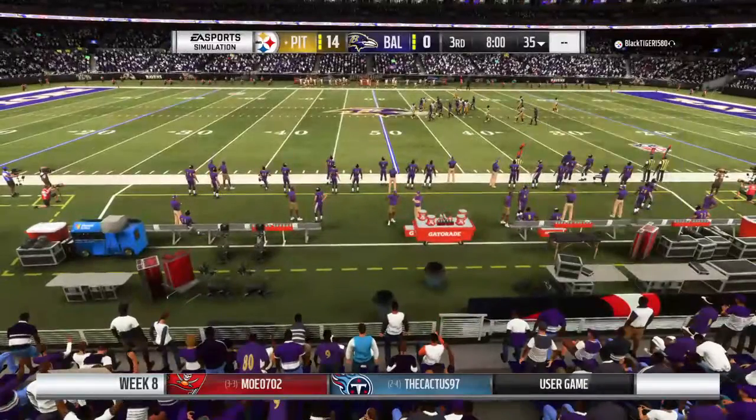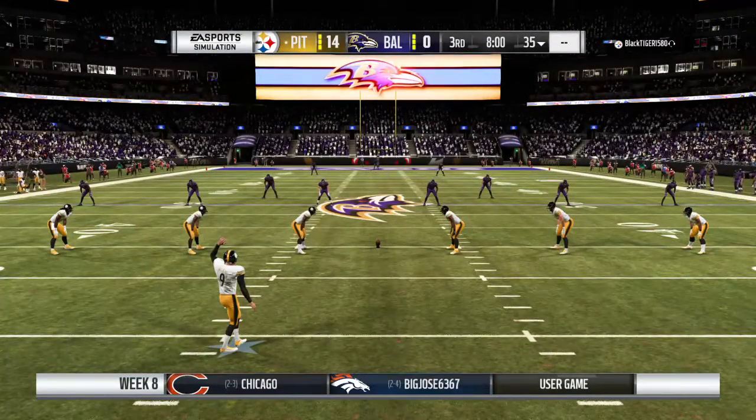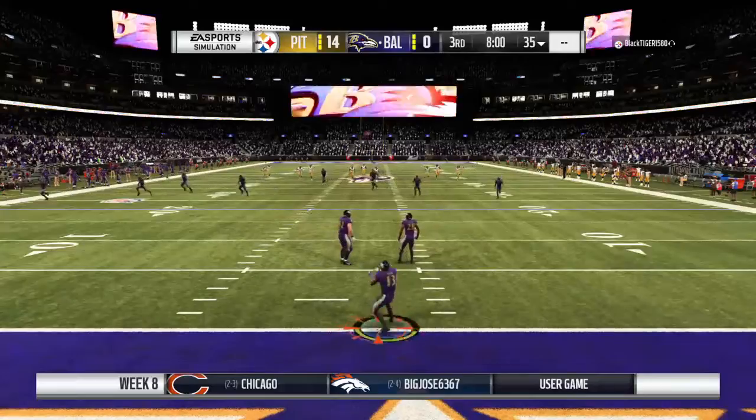As we'll send you down to Orlando, we check in with Jonathan Coachman for our EA Sports Halftime Report. Coach, both teams appear ready for the fight ahead, and we resume action here in quarter number 3.